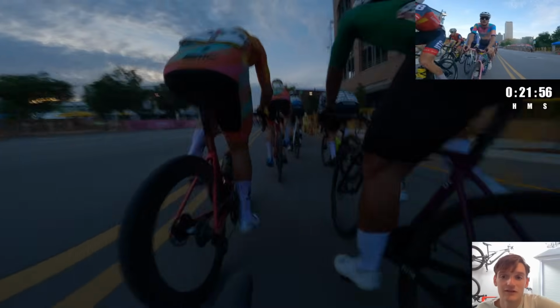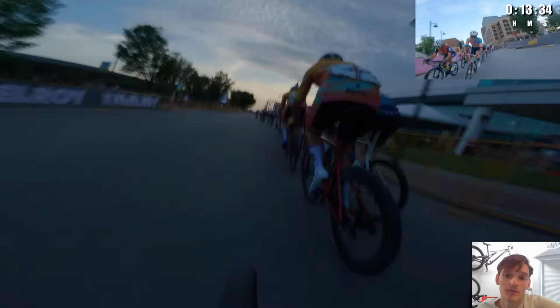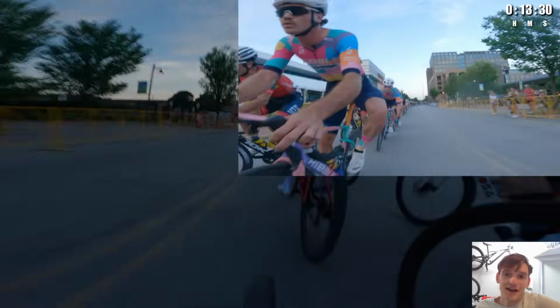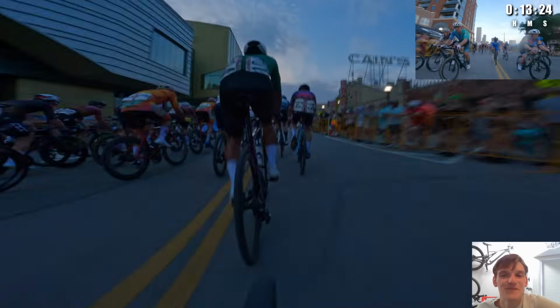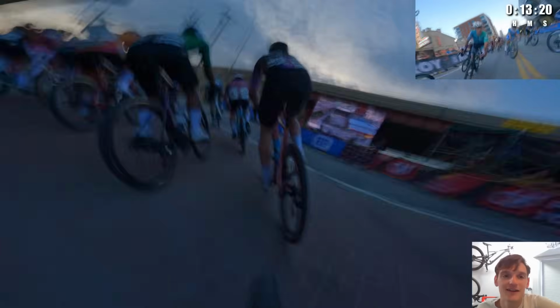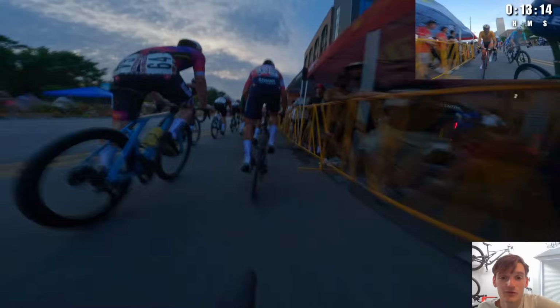Blazers decided to take up the lead, and they were pulling back time on the breakaway. They were slowly chipping away at the break. Ribble guy in the back giving me a little high five, shaking his head. Continuing with the race. Blazers still in the front, trying to pull stuff back. Rainstorm sitting kind of right behind them. Looked like they were ready to take up if they wanted to.